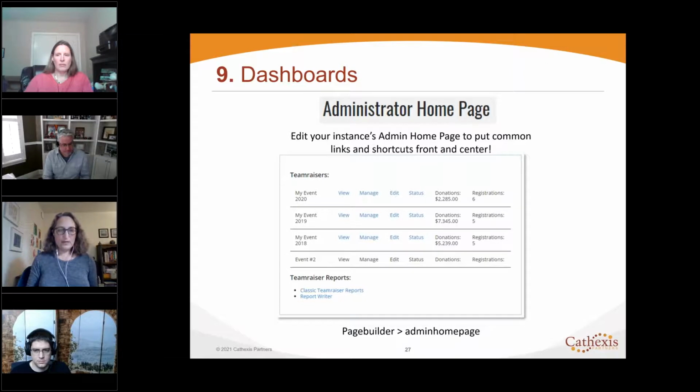This is an example of something you could build and put into your admin homepage. You'd have to build this by hand, but you could do that with the visual editor. So if you're frequently administering TeamRaisers, and especially multiple ones, why not put some quick links right there for yourself? You could link to the status page, which is deep in TeamRaiser management, so you can get there with one click.